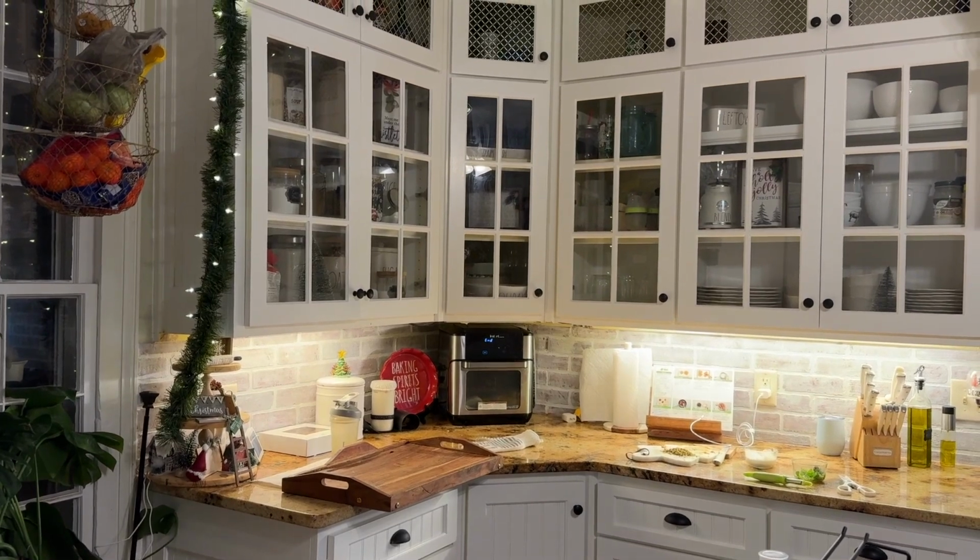I don't like our countertops at all. And I think it would be nice if those matched that color.